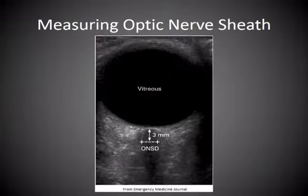This is an image taken from a journal article demonstrating the correct method for measuring the optic nerve sheath diameter. You draw a line down from the top of the optic nerve, 3 millimeters, and at 3 millimeters you draw a line perpendicular to that, measuring the optic nerve sheath diameter. That's where you take your measurement.